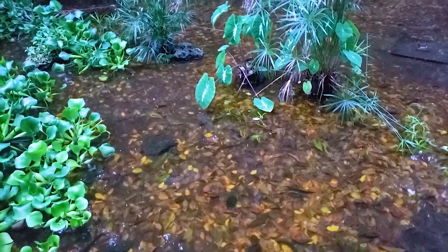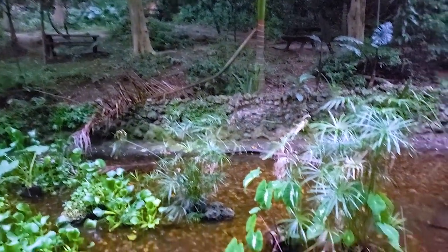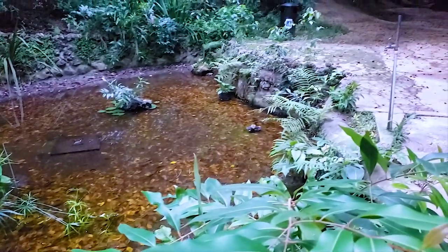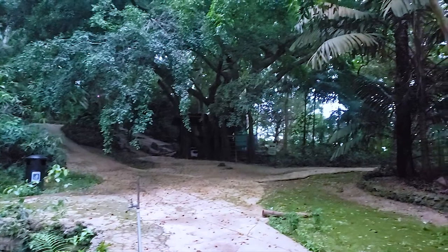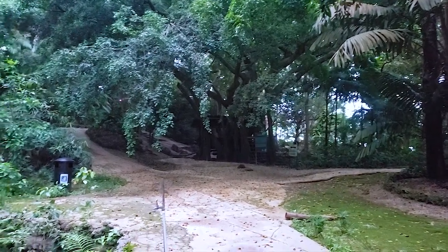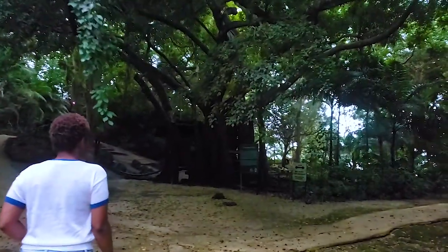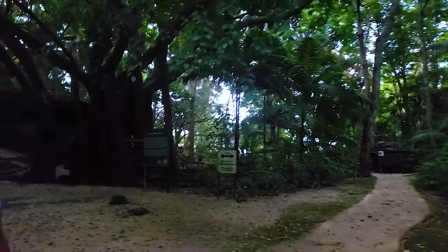Fish, you algae? Pretty. Water lilies. What's out here now? We're not past this point, where monkeys are feeding.